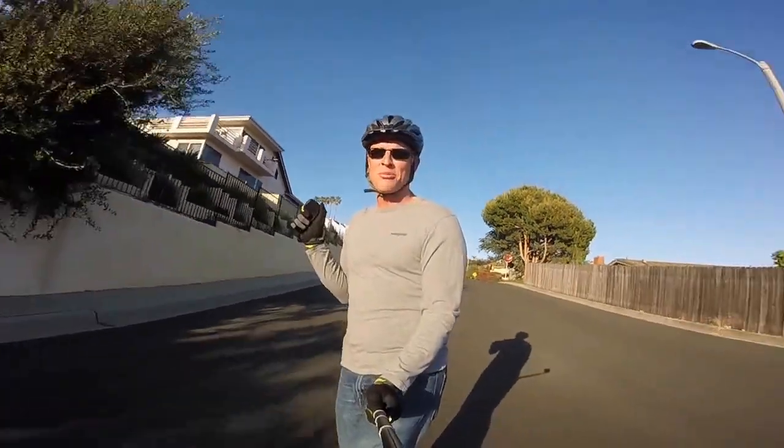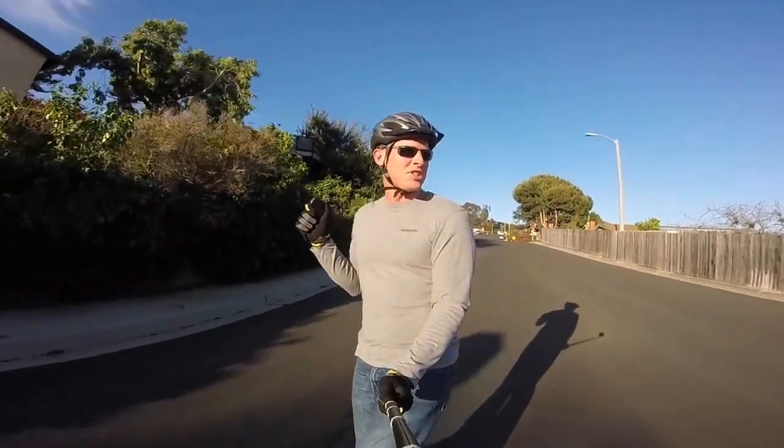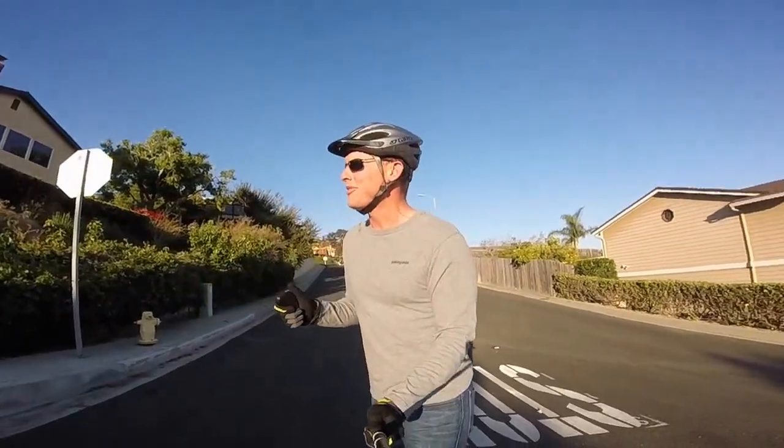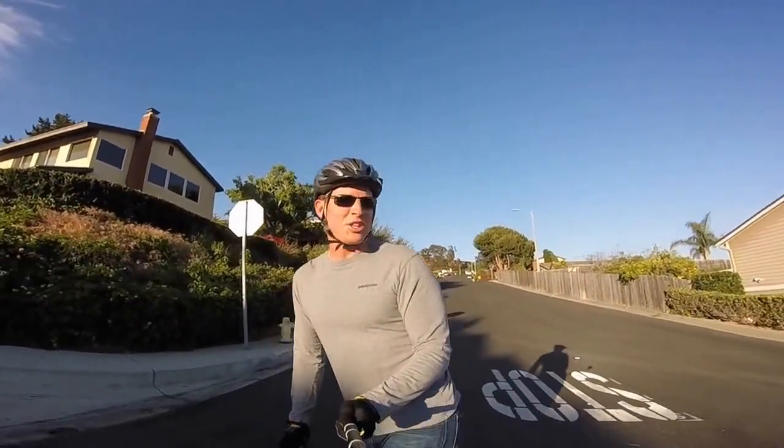Controlling my ride with this remote here in my right hand, which you can see as I'm doing now, you can actually slow down to stop at stop signs and follow all the appropriate traffic laws. But that's not the reason we're here.